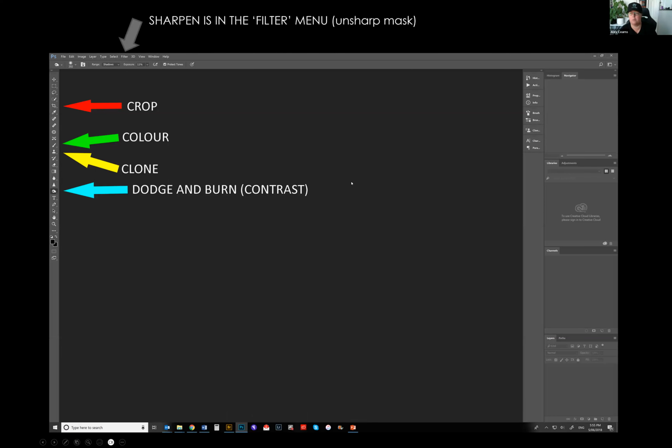Now, those of you that do Photoshop are like, wow, is this it? This is really simple. I gave you the warning. It is. It's basic, but this is how I edit.